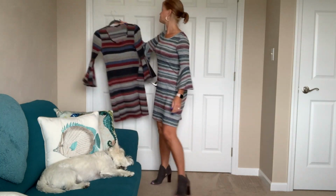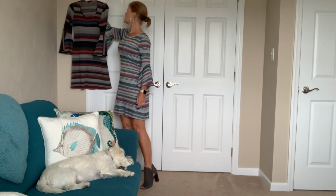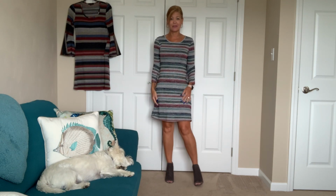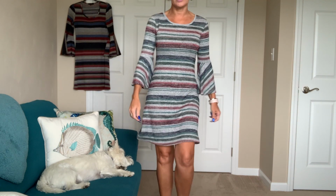So, very, very similar dresses. But I believe I like this one better now. So I don't know if I need two of them. But I can tell you I love this dress. So I'll have to decide once I see prices. Okay, next.